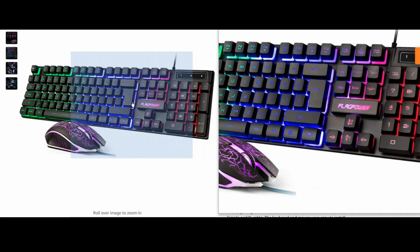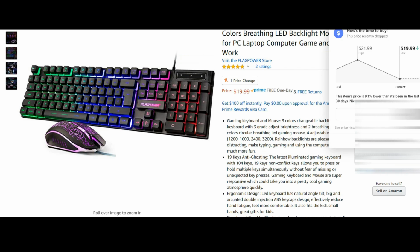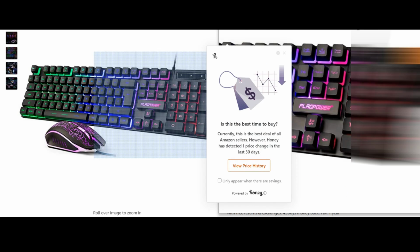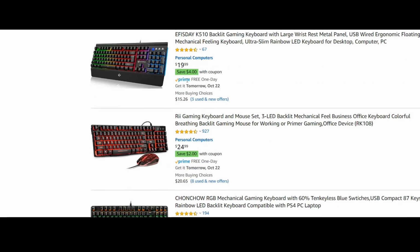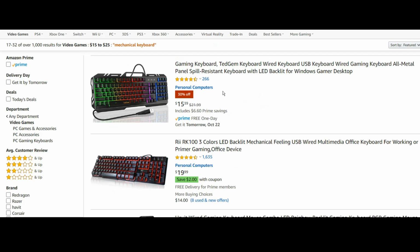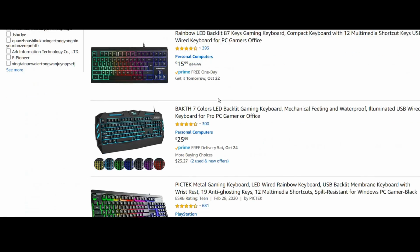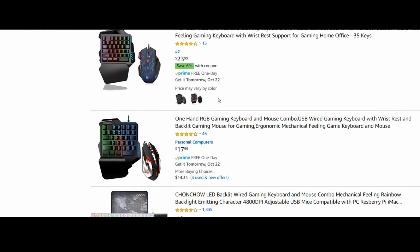This one also has the big enter key. I wonder what's up with that. That is one of the most hideous places for a logo I've ever seen. I wonder if that's a button or not. Alright, let's see if there's anything better. Here's another $20 one. I feel like we can go cheaper though. $16. I don't think we're gonna beat 16 bucks.